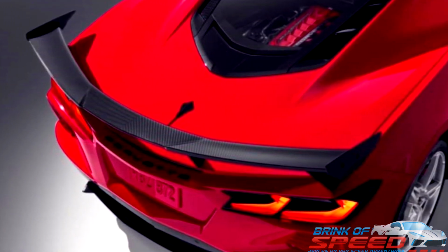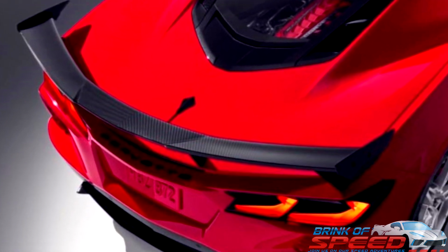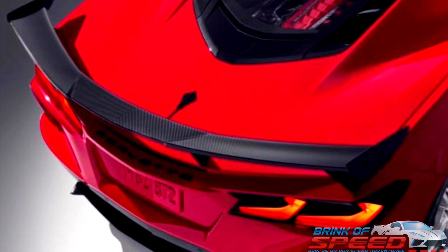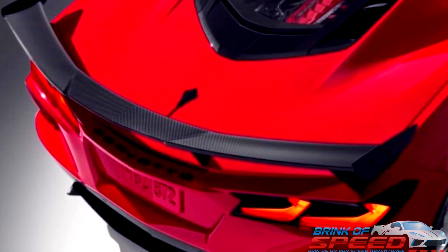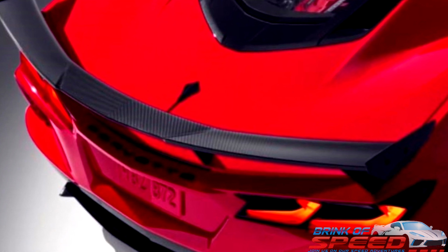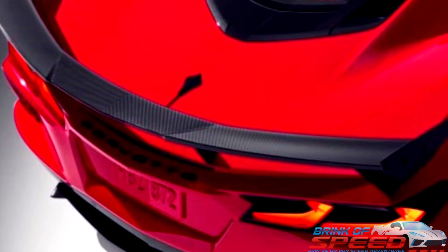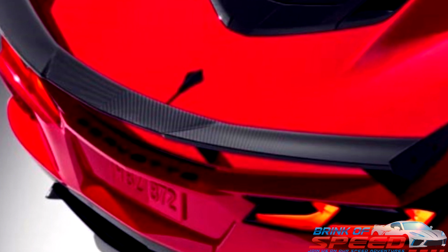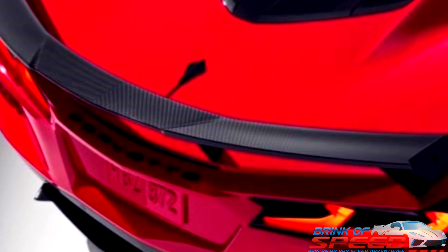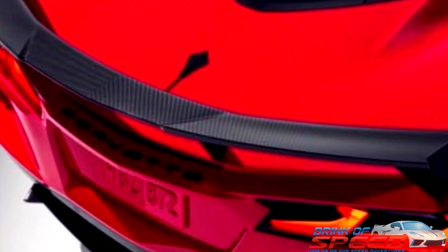Again, let me know in the comments what you think about this, but all of this stuff is turning out to make the C8 Corvette look even more exotic than it already does, and that is a huge win for GM. If you agree with me, let me know, but I definitely think it's a giant win for GM to keep making things for this car to make it look even more exotic than it already does. This is going to be a huge seller for all of those people out there that are definitely on the fence about to buy this car, still looking for reasons to pick it up, and these are definitely good reasons to move forward with the purchase.